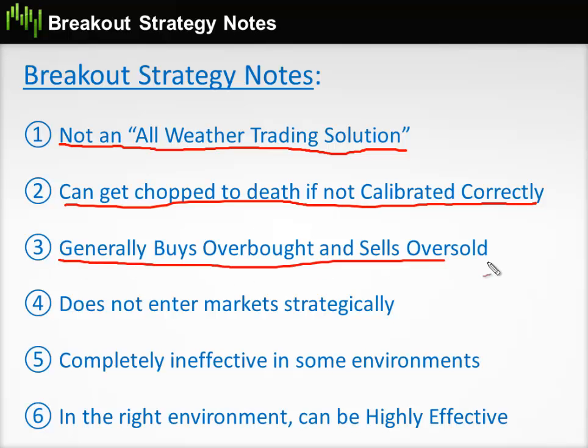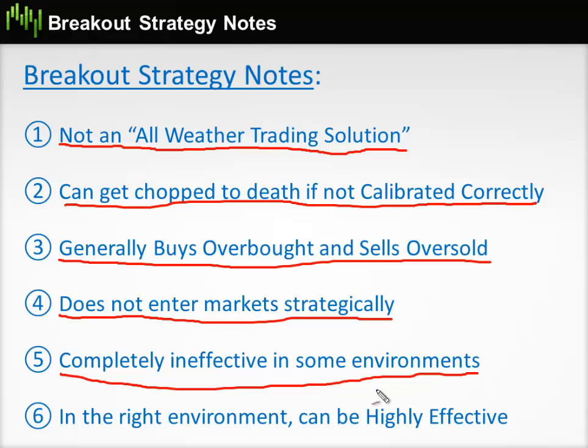Generally, it buys overbought and sells oversold. You need to know that. It does not enter markets strategically. Okay, and you may say, okay, Mark, well, why are we looking at this if it doesn't enter markets strategically? The reason why is because we do that ourselves. We turn it on during very attractive setup periods to increase our probability for success. All right, so understand that that's what we do as traders. It's completely ineffective in some environments, the breakout is. And we're not interested in having this as a 24-hour solution.